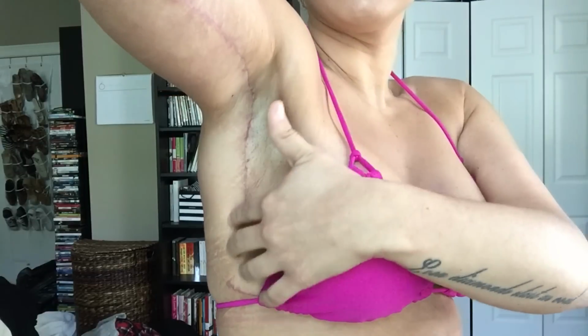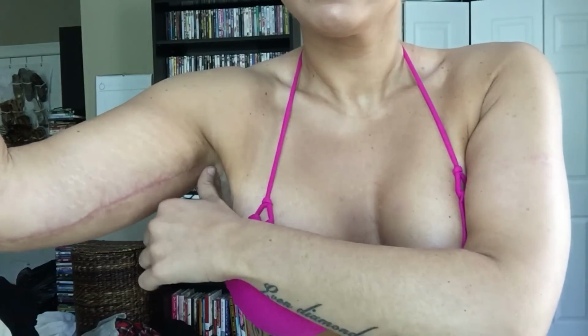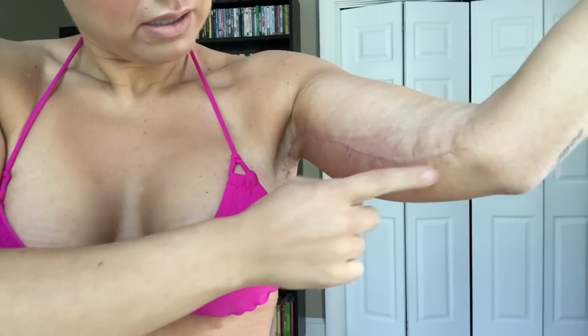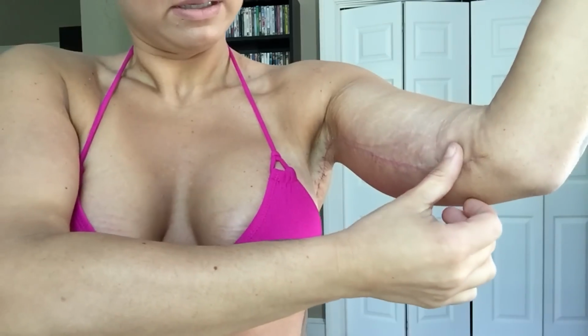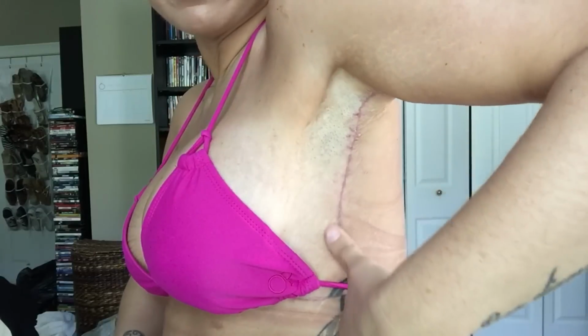But all in all, it's doing really well. It's still bumpy under the skin here with some stitches under the skin, but all in all, these are doing really well. There's still some bumpiness here where it's a little tighter, and I am doing some range of motion exercises to try to loosen that up. And then that goes under there.